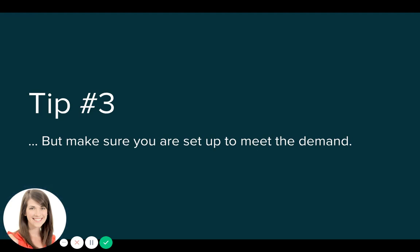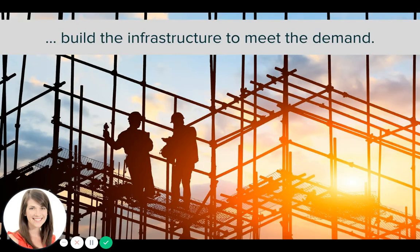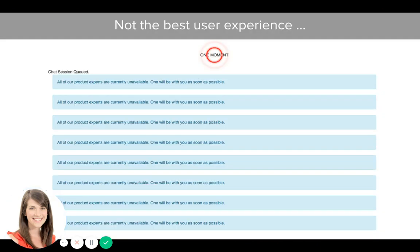Tip number 3. If you are going to add live chat to your website, whether or not you're using it for conversion or customer support, you need to make sure you're set up to meet the demand. So essentially, before you open the floodgates, before you add live chat to a number of pages on your website, you need to build the infrastructure to meet that demand. If you don't, you're going to end up with an experience like this one.